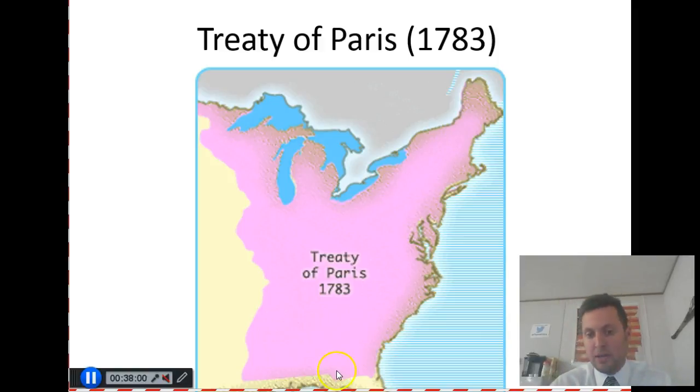It used to just be British colonists along the Appalachian Mountains. The French used to be over here. Then the French lost. So now Great Britain has this territory and the colonies, except the colonies beat Great Britain. So they get all that land. They get the land from the ocean to the Mississippi River, from the Atlantic Ocean to the Mississippi River.